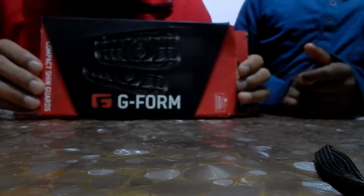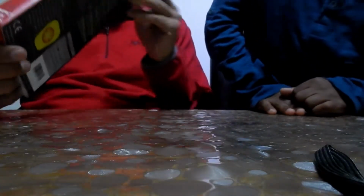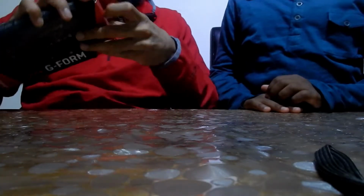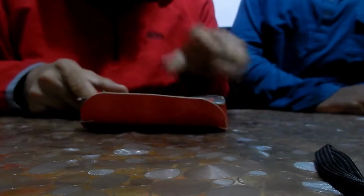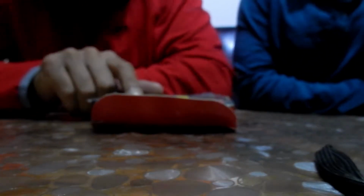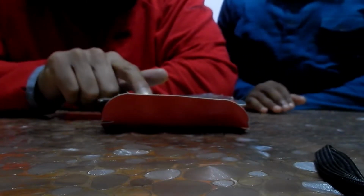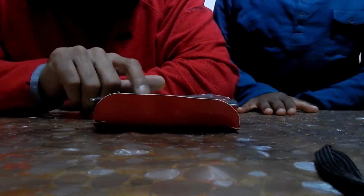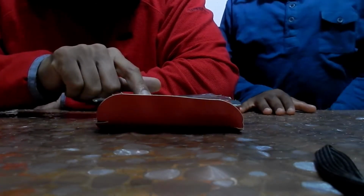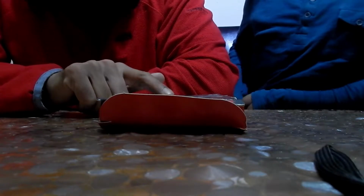The same ones, G-form shin pads. Now, these shin pads have got something written here. It says: flexible, lightweight, breathable, stays in place, low profile. Big boot bonus. Machine washable and industry certified.